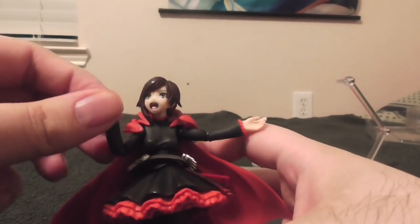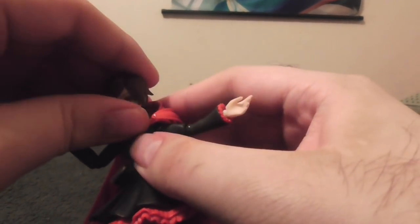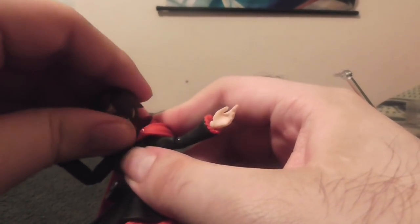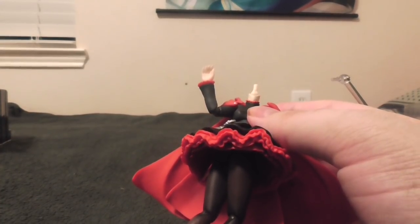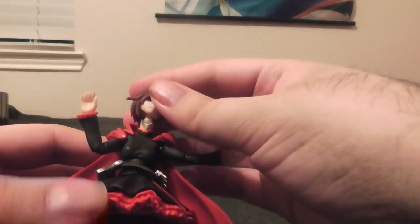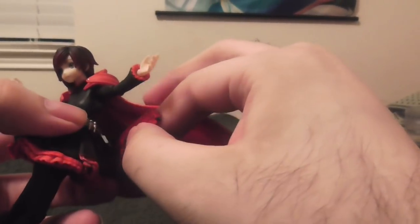And that face is kind of bothering me. I think I'm actually going to go back to the standard face. It's a little less uncanny valley. Which is weird because it was the exact opposite when I was looking at the figure when I decided to buy it. So yeah, I don't know what that's all about.